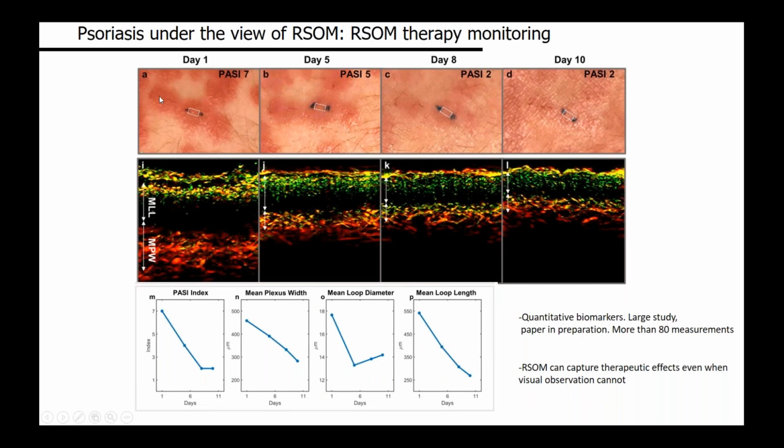So then, on top in panels A, B, C, and D, you can see clinical images of a psoriatic plaque, and in the clinical images you can see ink dots. These ink dots serve as a reference for us to make sure that we will always measure in the same position. This is a question that also popped up in the talk of Danish, right? So how can you measure in the same position every time?